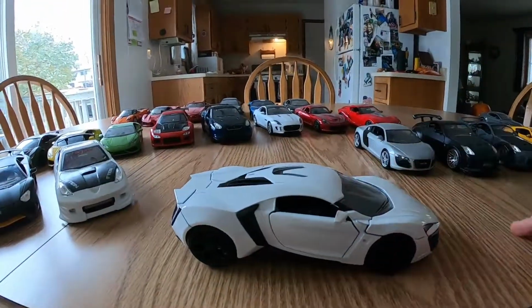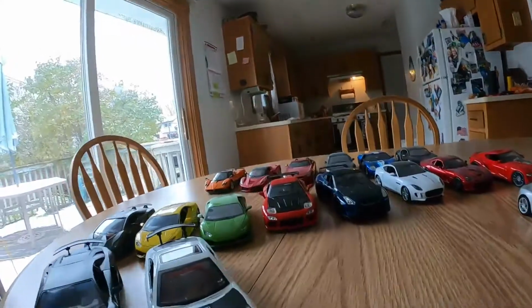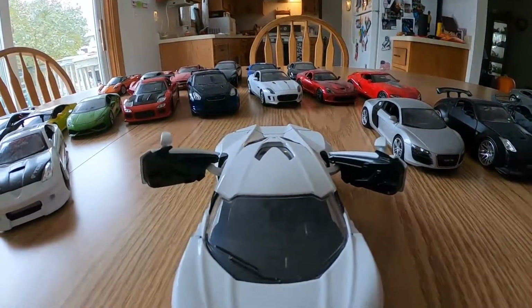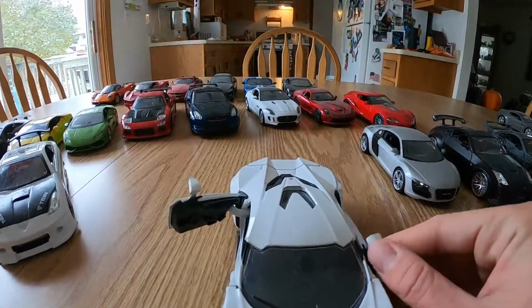We have the Lykan Hypersport from Fast and the Furious. Got the cool doors. Probably almost, I'd say, my favorite set of doors. Really cool and unique.